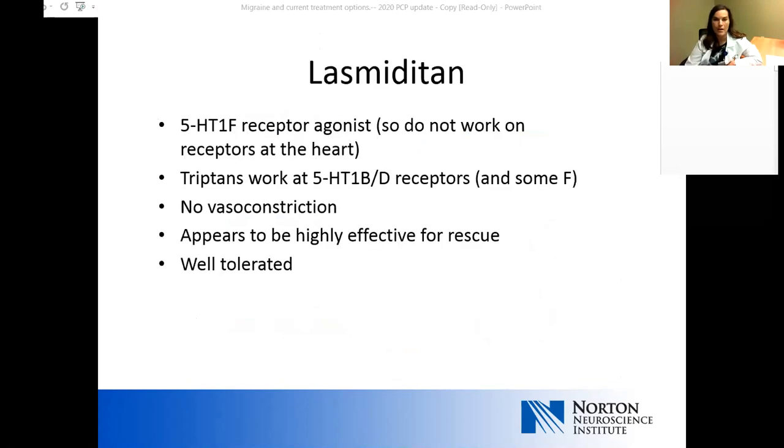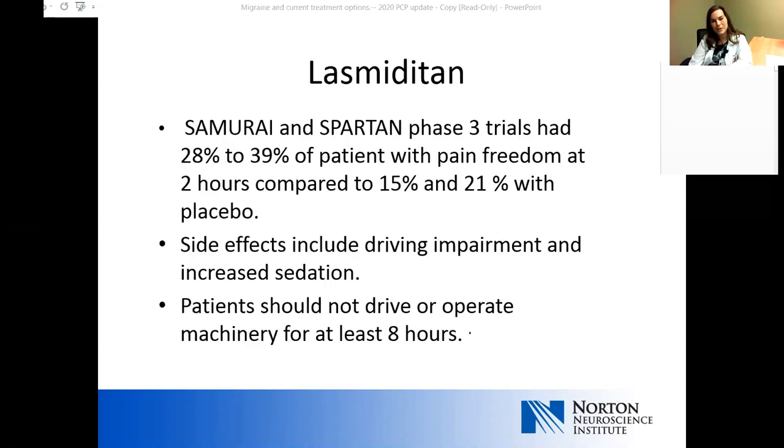Next slide. So lasmiditan, again, just reiterating, is a 5-HT1F receptor agonist. It doesn't work on receptors of the heart, unlike the triptans. No vasoconstriction, can be highly effective, and can be well tolerated. Next slide. The problem with it is it's a Schedule 5 controlled substance. So it was studied and it can cause some sedation, some feelings of euphoria. And if you ever look up how those were studied and it's now rated as a controlled substance, it is interesting.